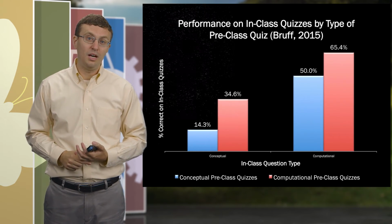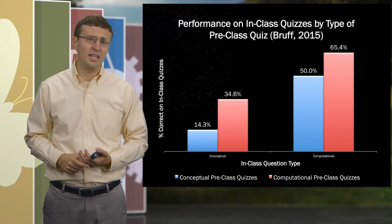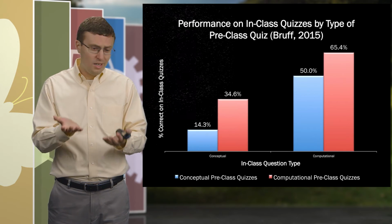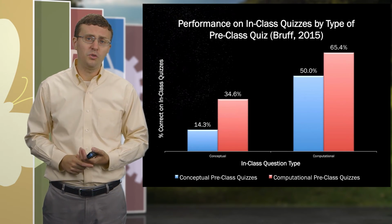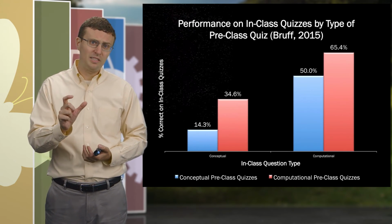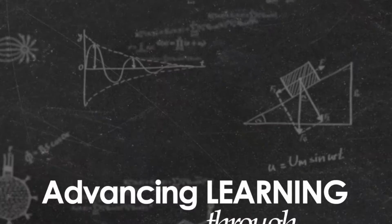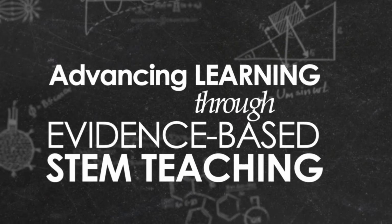And so it's this kind of study that I think has a lot of potential for you and your class to explore different aspects of the flipped classroom and how to, like I said, refine it in ways that are really tuned to your course and your students. Lots of opportunities here for you.